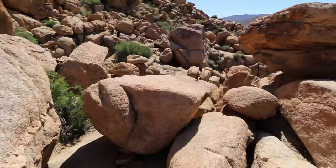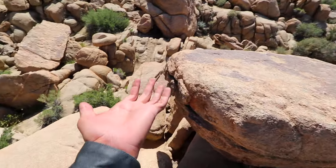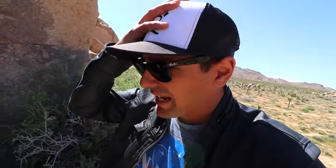Now these boulders look pretty smooth. But honestly, when you put your hand down on it, it's like putting your hand down on sandpaper. I slipped just a little bit a second ago and scraped up my hand pretty good. Oh geez, and I forgot to bring any hand lotion. And now my hands are gonna be all rough and callous like Bruce Springsteen's.